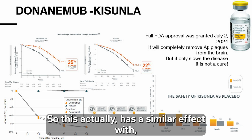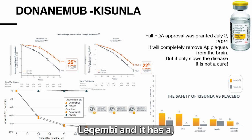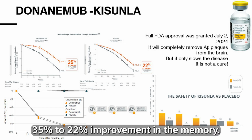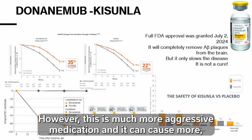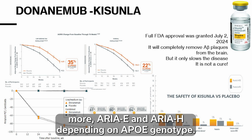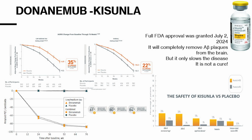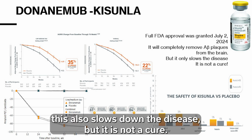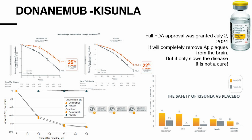This has a similar effect to Leqembi, and it has between 35 to 22% improvement in memory. However, this is a much more aggressive medication, and it can cause more ARIA-E and ARIA-H depending on APOE genotype. So again, this also slows down the disease, but it is not a cure.